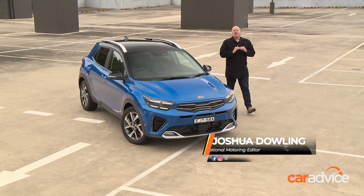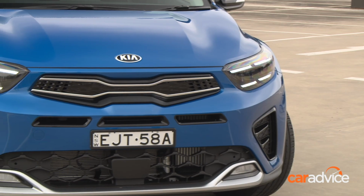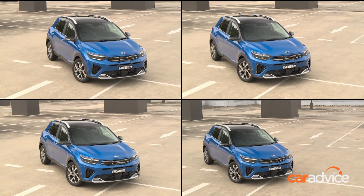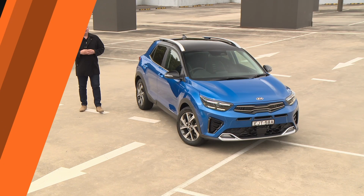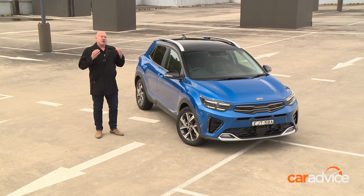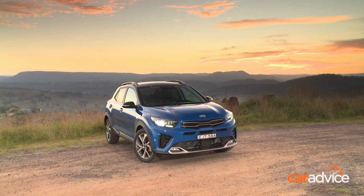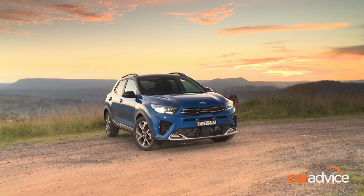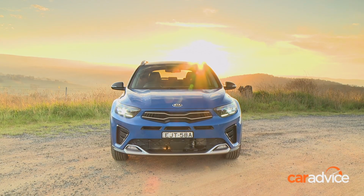There's a new entrant in the booming city SUV class. Meet the Kia Stonic. We can debate whether it's an SUV or a hatchback, but it's part of a growing trend of city cars with SUV add-ons. As is the case with most city SUVs, the Kia Stonic is based on a city hatch, in this case the Kia Rio.